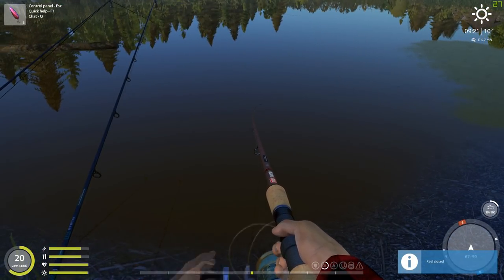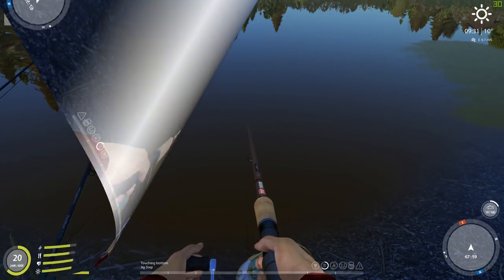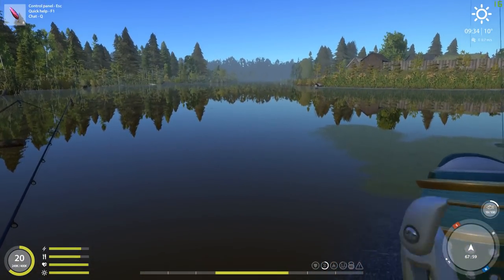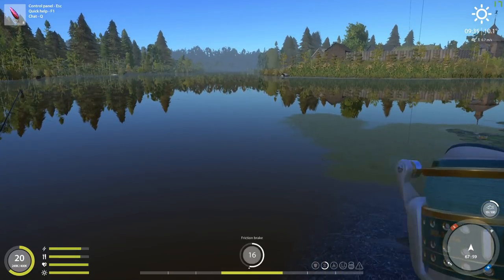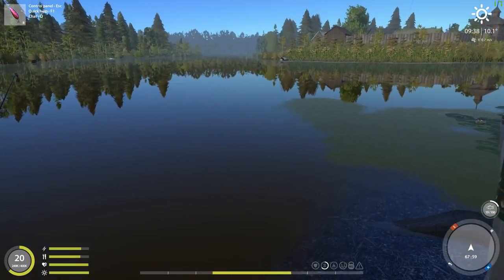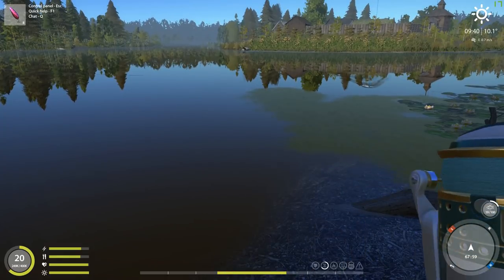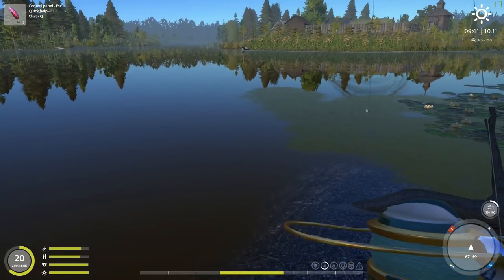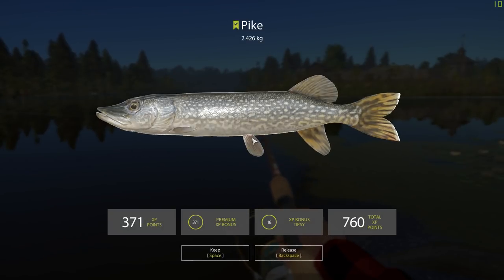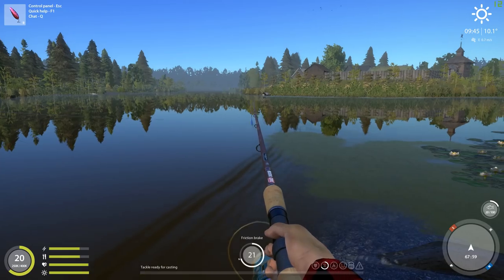It's on the leaderboard for pike. There we go. Okay, that one, this guy has some... Yeah, I better put some pressure behind it because he is trying to fight this. It's a pike too, I can see his long body. 2.426, not bad. Not bad at all.